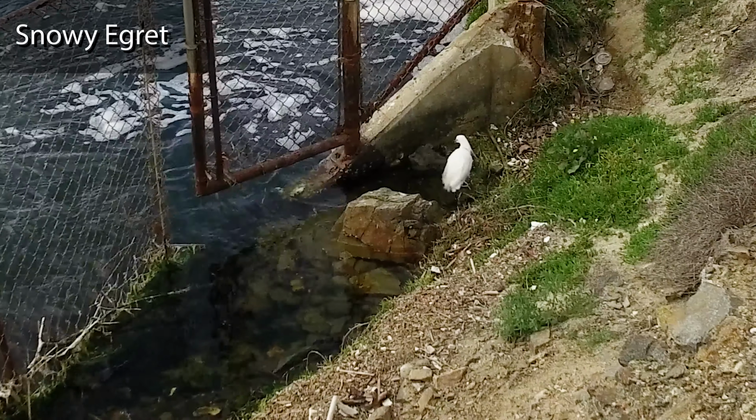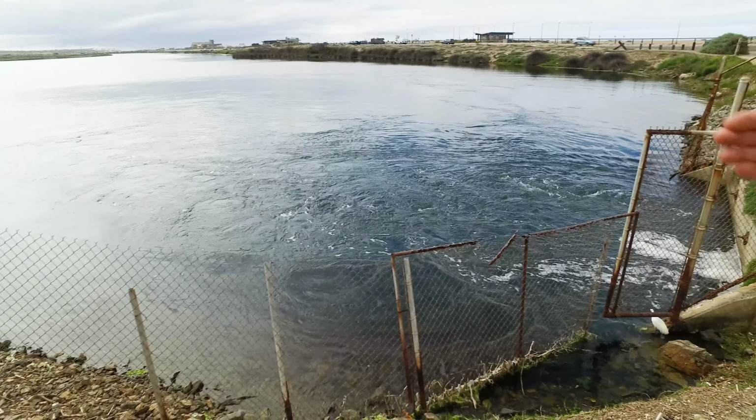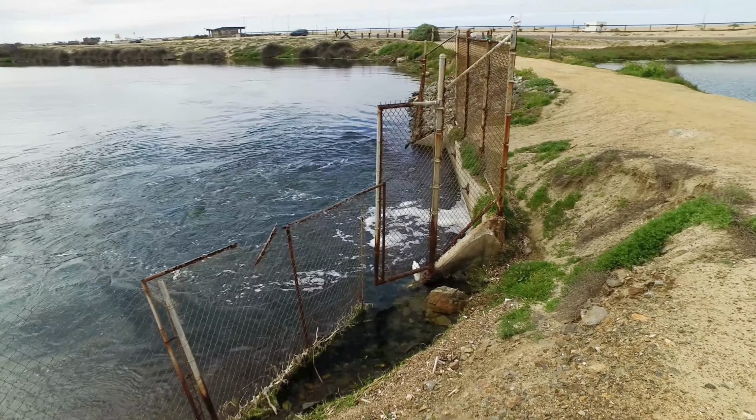See this water? This tidal push is pushing all this small fry, all these small fish, against these sides. And that's where he's anticipating. Look at him down there. See him? He's waiting for his shot. If you watch him long enough, you'll watch him nail a fish.